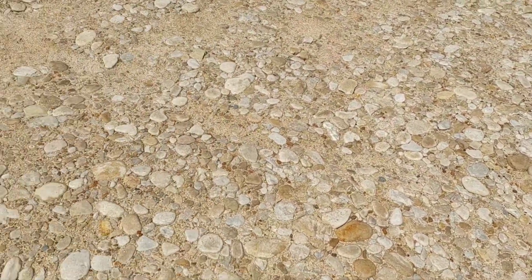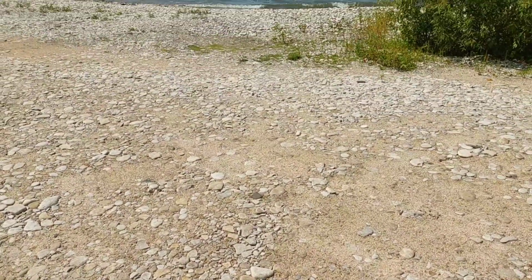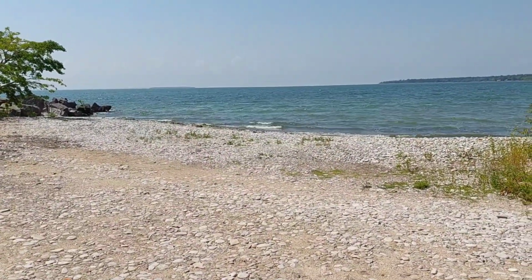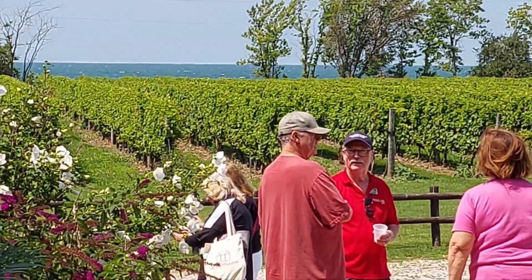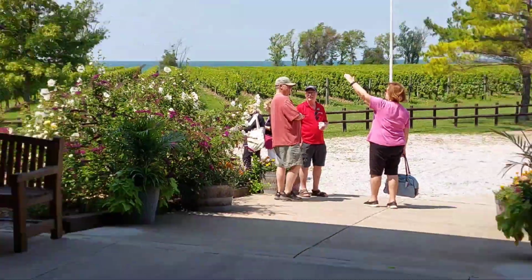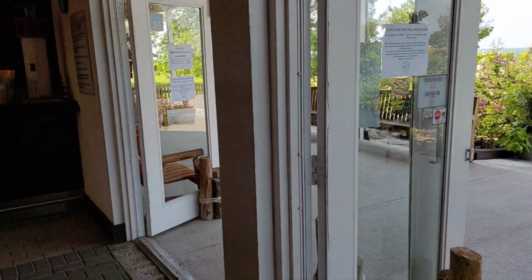This is the gravel that continuously washes in from the shores of Pelee Island and blocks the channel entrance out into the lake. We've walked into Pelee Island Winery, past the vineyards, the flowers, and then inside.